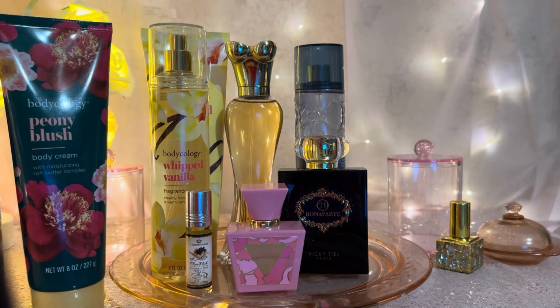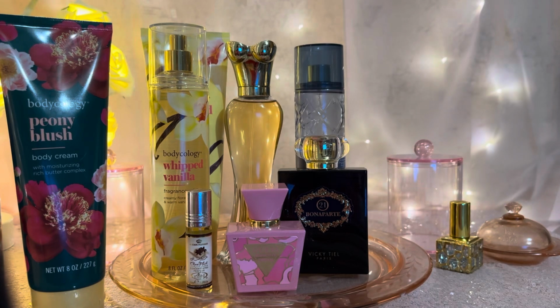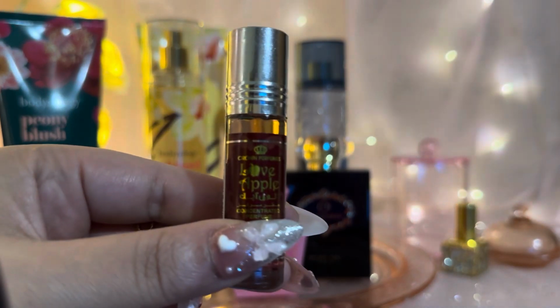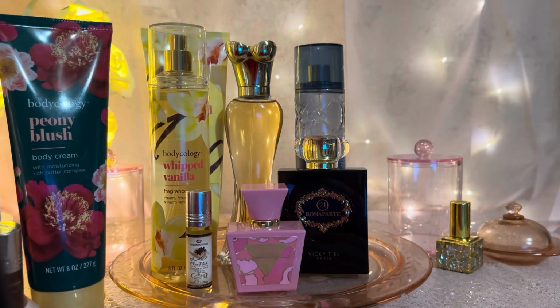And for perfume oil, another one by Al-Rehab, and this is, what is it called again? Sorry guys, I don't have my glasses on. It's Love Apple. And this one is, I think, a little over $5, so it's like $5.30. I'll try to get that a little closer for you. So this one is really nice too, and paired with the Peony Blush, it is just a really lovely combo. So if you're not sure about vanilla, then you could definitely do that combination. And again, that will be about $15.